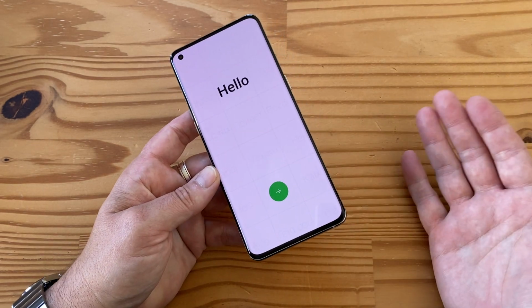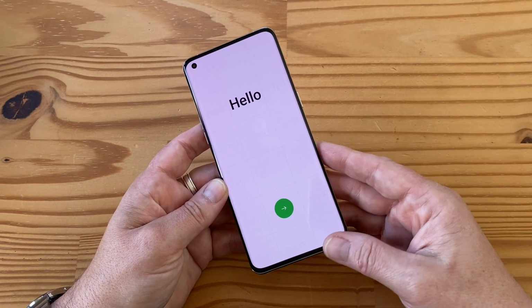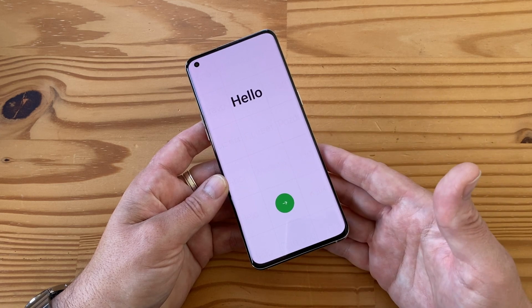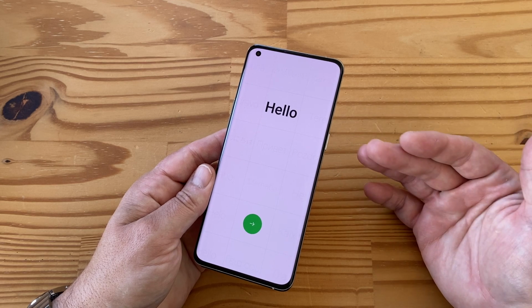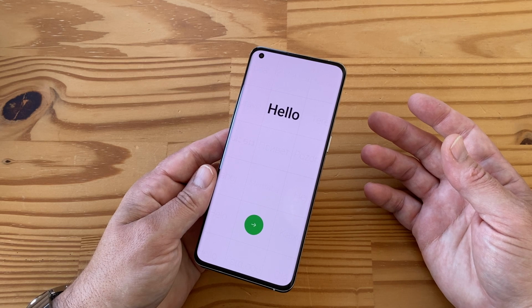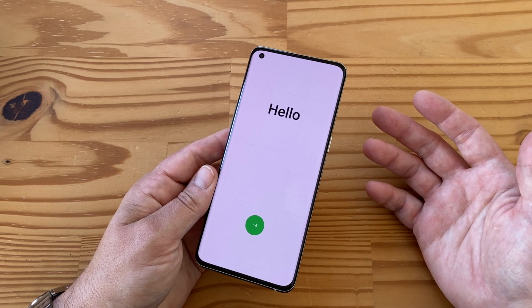No micro SD, of course, because it's, you know, modern phones. And yeah, the battery inside is a 5,000 milliamp hour battery. It charges at 80 watt wired, as I pointed out with the charger earlier, and 50 watt wireless charging, which is kind of insane. Yeah, wow. And that's fast, no matter how you cut it, no matter which way you want to charge your phone.